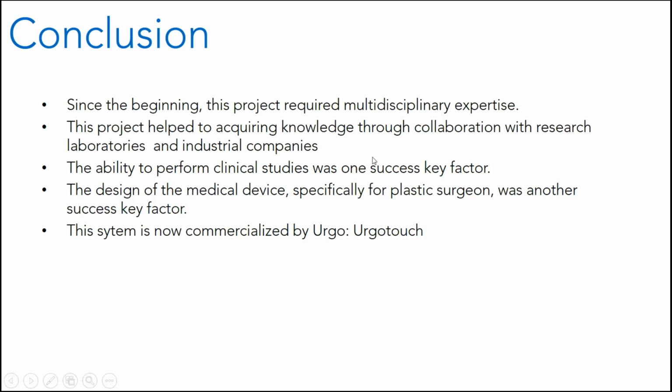So we worked with companies like SAFT in France, in order to really have a good understanding of the technology. And I also mention the specific technology to have a very nice laser beam and so on. The ability to perform clinical studies was one success key factor, because many projects stop since they are far from the real world. Since the early beginning, plastic surgeons were involved. We have the experience, and that's part of my knowledge, to be able to design a clinical study and go through all the regulation: the European Medicines Agency, the French Medical Agency, the Ethical Committee, the CE mark, and so on. It's really complex, and you need expertise.